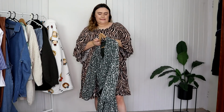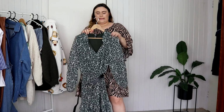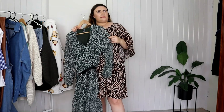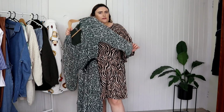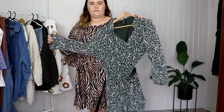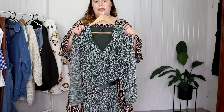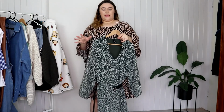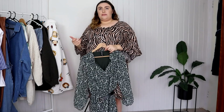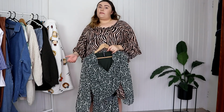I have this in a size 18 or the plus 18 range, and I think from memory it was like $35, $30. It was something in the 30s. So don't quote me, but again, I will link that down below if you wanted to get your hands on this, or check out any of the other Best and Less plus size women's range, or just generally women's range, because I think over the last year they've really upped their game in that area.